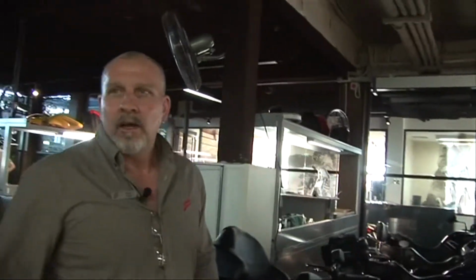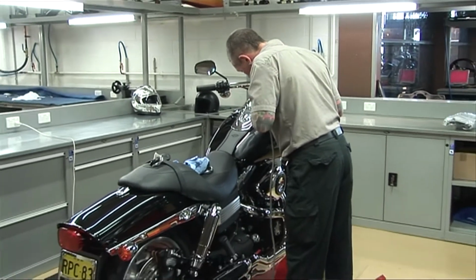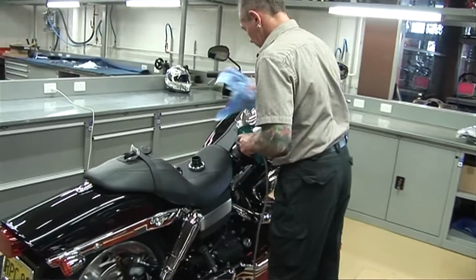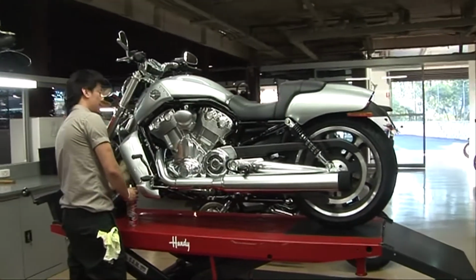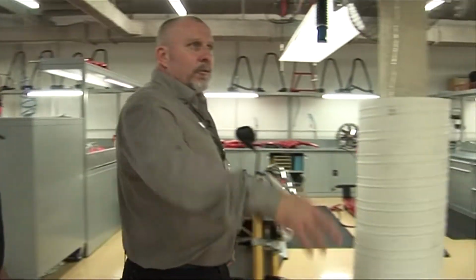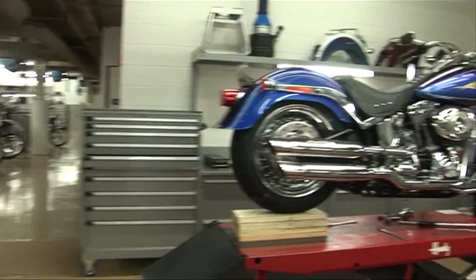Now we're walking into the main workshop area. As we come out here, we've got our detailing area. We've got two detailers we keep going all the time. Those machines look fantastic. They also do a great job getting ready for pickup. On this side we have a Ducati area, both going hard. Yep. Another Ducati bay here. As we come over, you've got the Harley-Davidson area, or one of the Harley-Davidson areas.